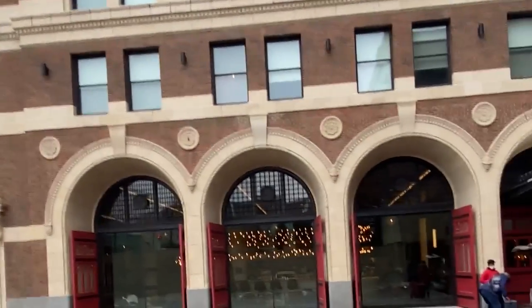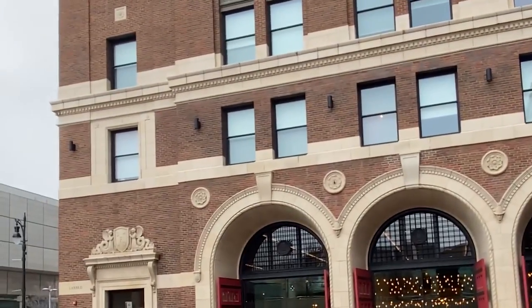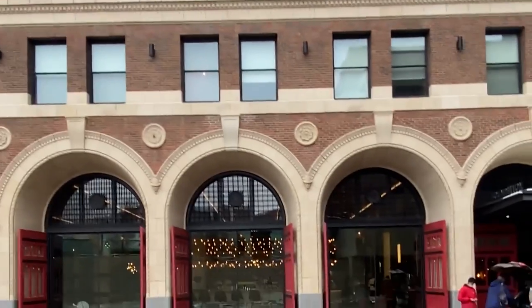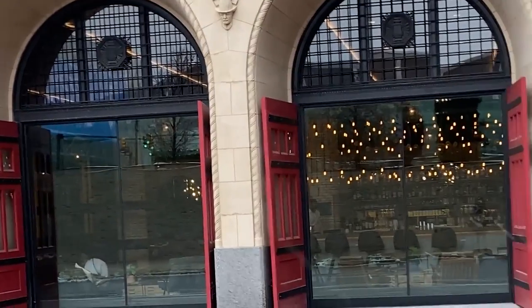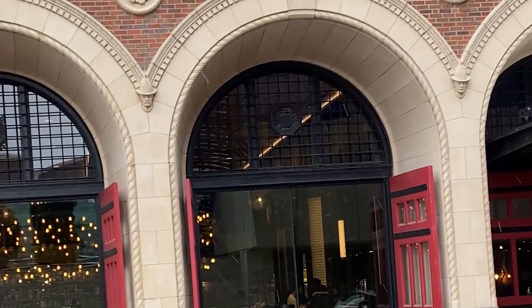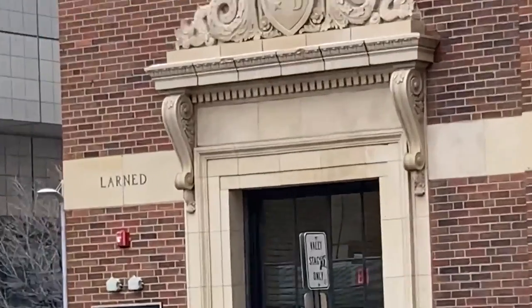Huge windows, of course, because all of the suites and rooms used to basically be, I guess, rooms and offices at the firehouse. But this really amazing restaurant, which we'll check out. Super cute. If you guys come to Detroit, absolutely check out Foundation. This is called the Foundation Detroit. Really sweet little vibe. This is the King Deluxe, y'all.